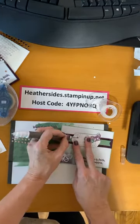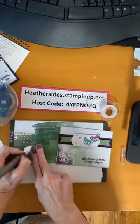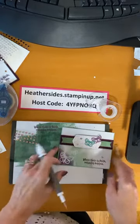I don't really like it right there, so I'll just lift it with my pokey tool and move it. Let's put one more on there just for good measure. Let's put it right over here.